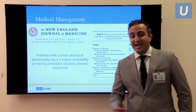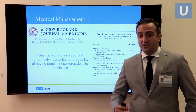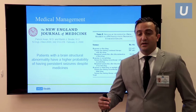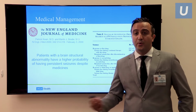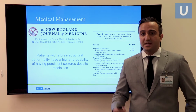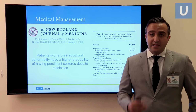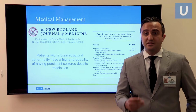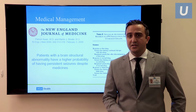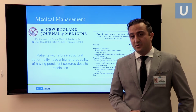Now when they added a second medication, only another 13% responded. So there's still a significant number of people that have ongoing seizures. And with each added medication, the third medication that was added, only 4% more of the people became seizure-free. And this is a trend that we know: the more medications you try, the less likely you are to achieve seizure freedom. So if you haven't achieved seizure freedom by your second medication, the chances of being able to control your seizures by trying more medications are very low.